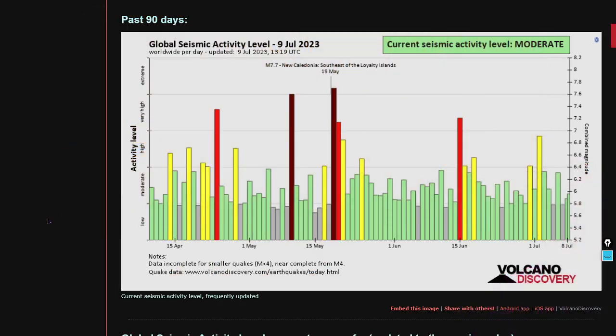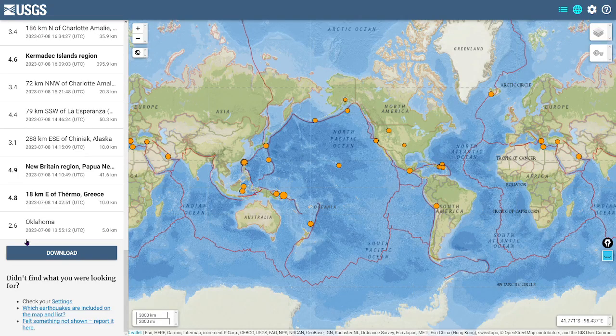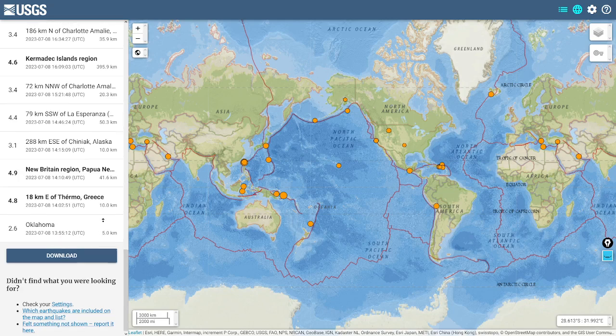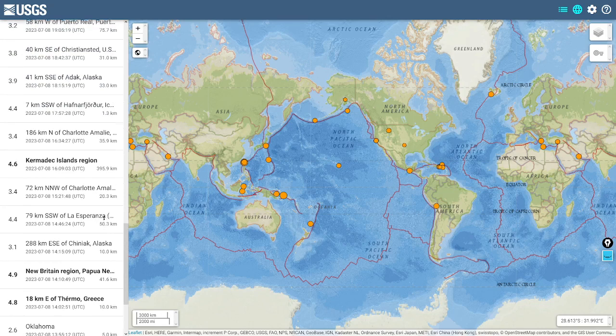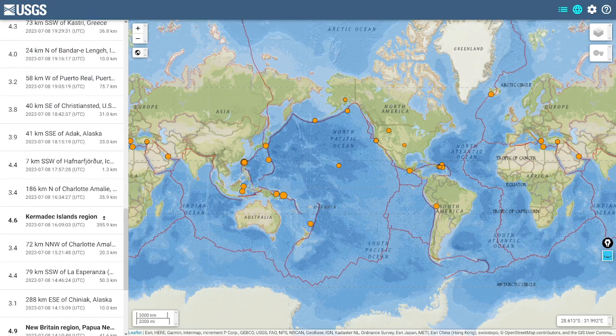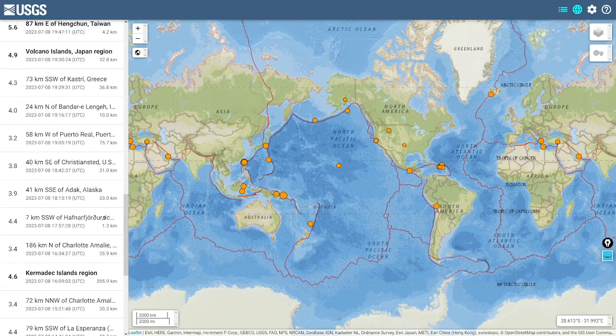Here's seismicity over the past 90 days, and getting into a bit of a magnitude 7 earthquake drought here. We've had quite a calm series of days here. Nothing over a magnitude 6 in several days. And here is the 24-hour list from USGS. We'll cite quakes of magnitude 5 or above. There was a swarm of small quakes in the Caribbean. Perhaps a foreshock signal there.